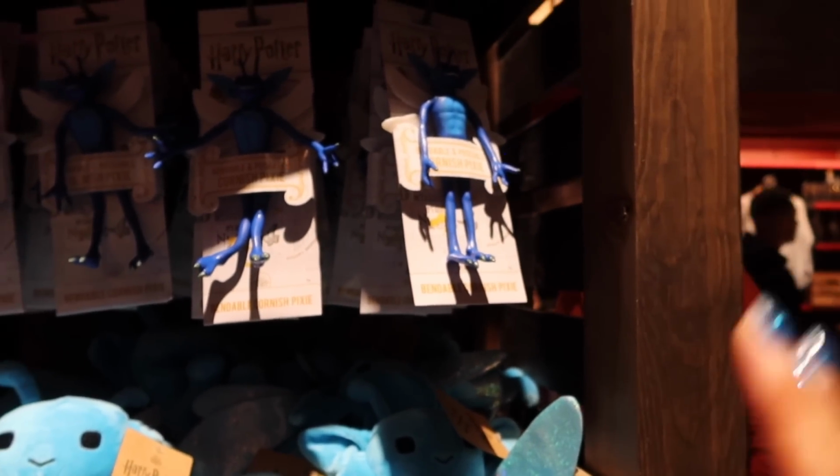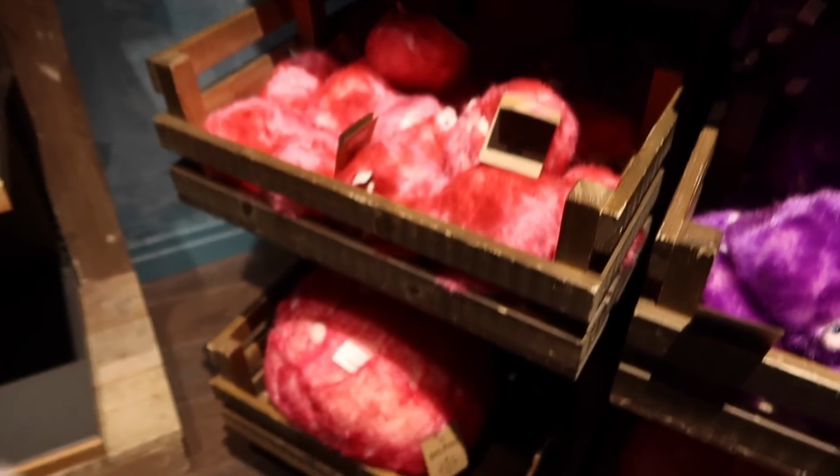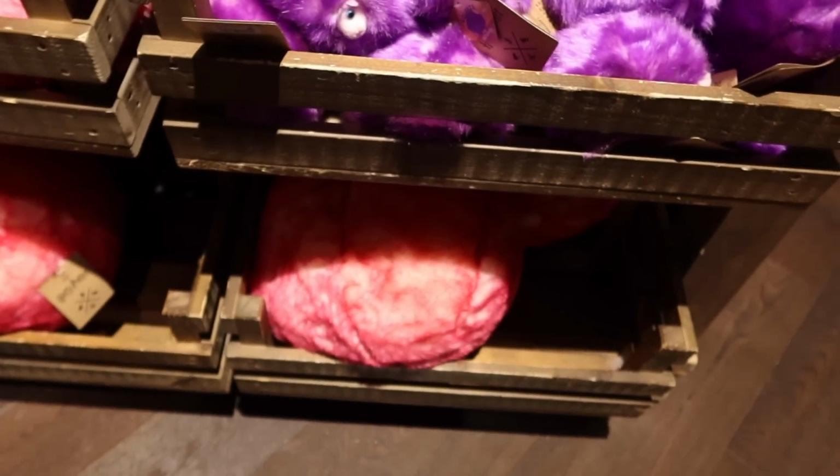So we've got the bendable ones. These are Cornish pixies, but they are Noble Collection. If you go to the Forbidden Forest, the Forbidden Forest is full of them. It's really funny. And then we've got pygmy puffs down here. We've got the purple ones. We've got the pink ones. And then we have the ginormous pink ones down below.